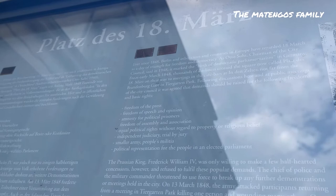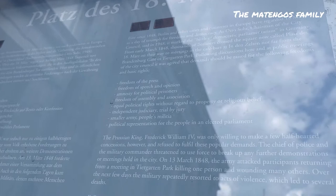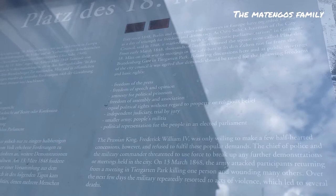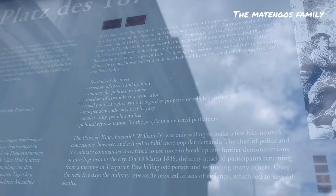So on this date, 18th of March, they got freedom of press, freedom of speech and opinion, amnesty for political prisoners, freedom of assembly and association, equal political rights without regard to property or religious belief, independent judiciary, trial by jury, smaller army, people's militia, political representation for the people in an elected parliament. So we can't read all of it, but basically that's it.